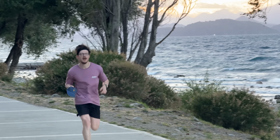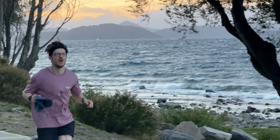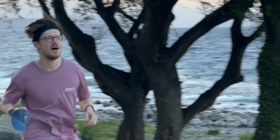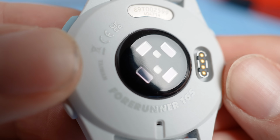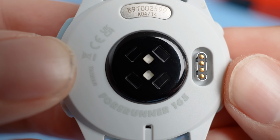Now, before getting to my final conclusions, it is important to be aware of limitations in my testing. First of all, I just tested the Forerunner on me, so please also check other reviewers. Second, my reference device for sleep isn't perfect, though I do believe it's good enough to give us a general impression of the Forerunner's performance. And finally, as Garmin updates the firmware, things could change. For this review, I used version 6.08.